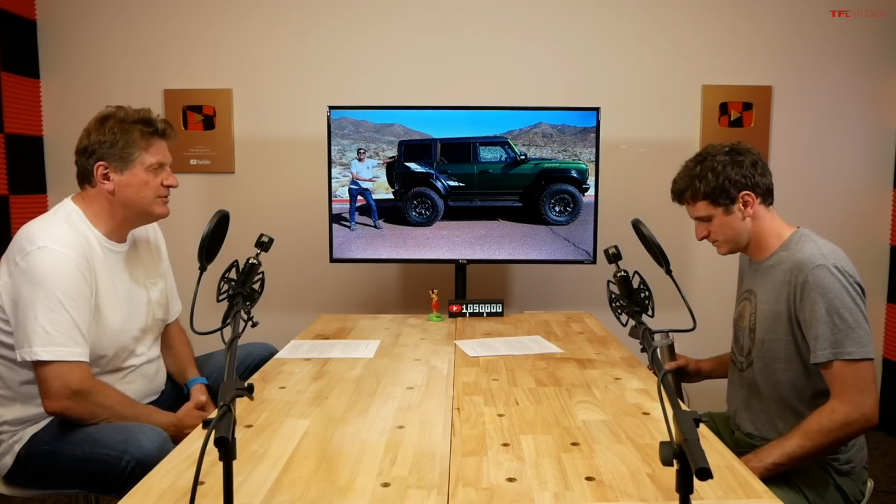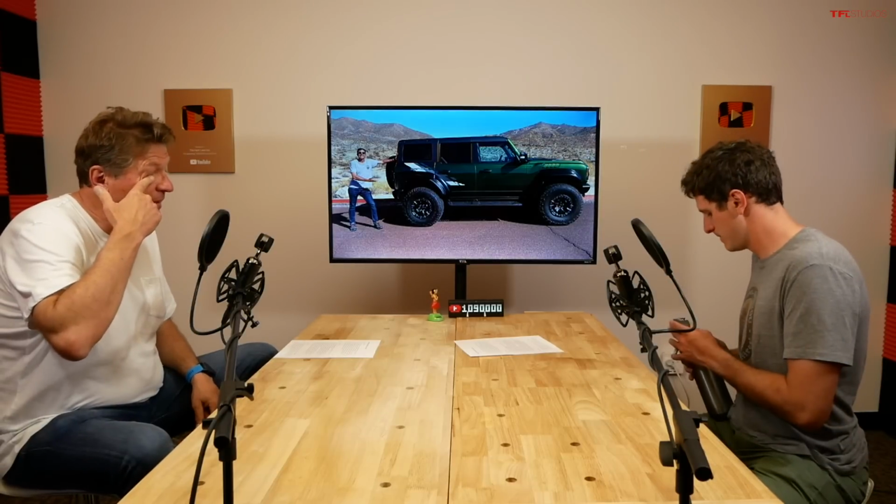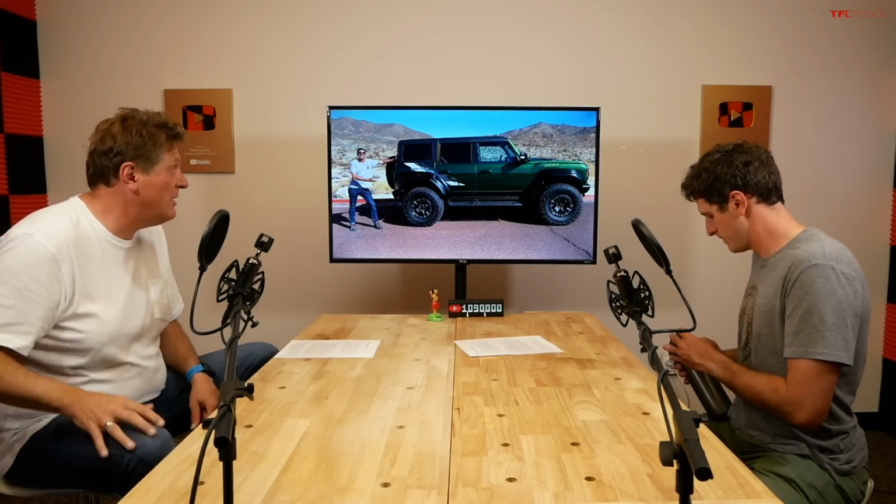You know, it's got unique gills on the side. It's got a unique headlight signature. It's got unique taillights. It's got unique Raptor stickers all over it. And this Eruption Green that we have for a week is a pretty incredible color. I think the thing that really makes it obvious that it's a Raptor version of the Bronco are the giant, and I mean giant, fender flares. I mean, those things stick out.